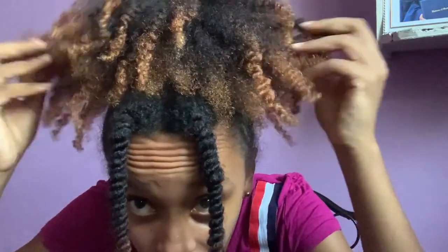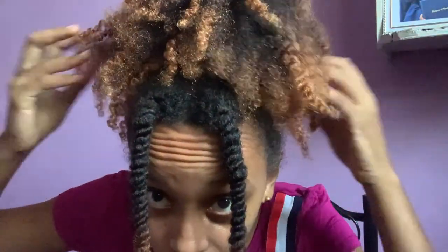As you guys can see, my dye is already faded out, so now it's like this golden brown. I don't even know what color this is. I feel like it looks different in person. It's giving more of a faded color on camera. I'm sorry for the lighting, but it's raining a lot here and it's dark. So this is the best you're gonna get from me.